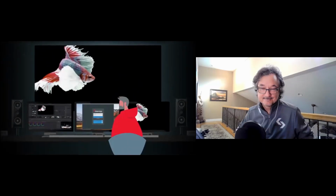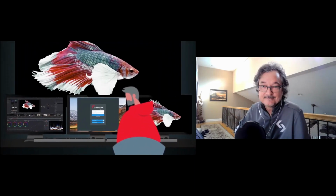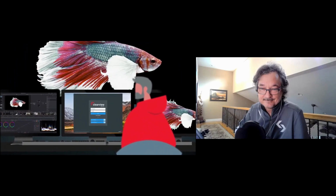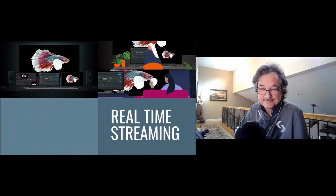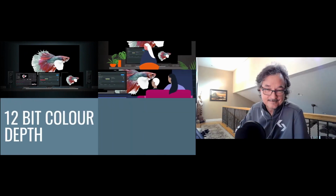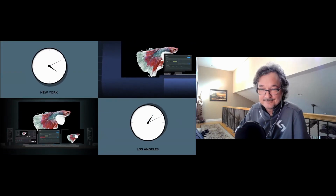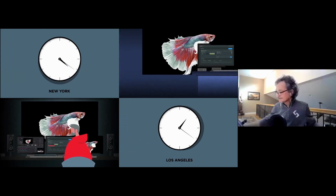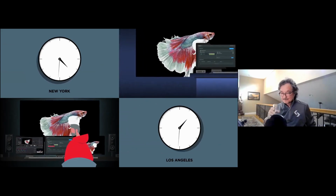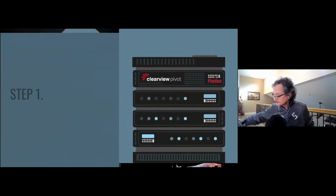Clearview Pivot's unique, real-time collaboration capabilities enable remote media creatives and execs to get together for high-quality, multi-user color grading, DI, and finishing reviews from anywhere. Users can set up a call to any pivot box in just a few clicks, streaming simultaneously to as many as 5 locations in up to 4K HDR with 12-bit color depth and 444 chroma sampling. To demonstrate how Clearview Pivot works, let's say you're a colorist, getting ready to run a remote review from your color grading suite. Here's how to call your post supervisor and director working from different locations.